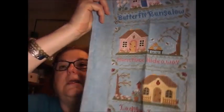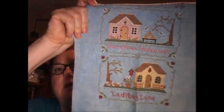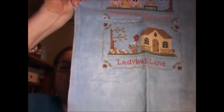Main Street Summer Retreat. I finished the Honeybee and the Ladybug Lane this year. The Honeybee Hideaway and the Ladybug Lane. Let me back up a little bit.